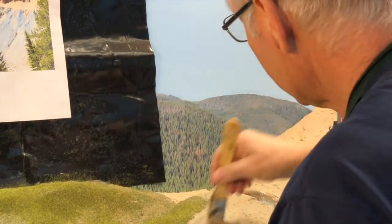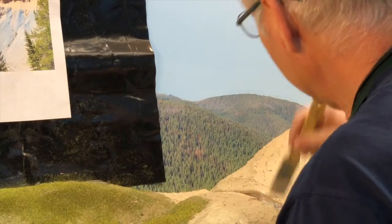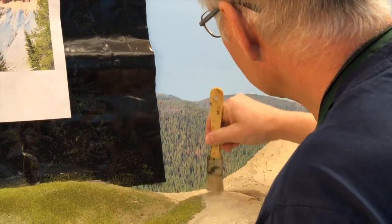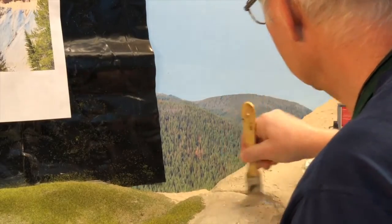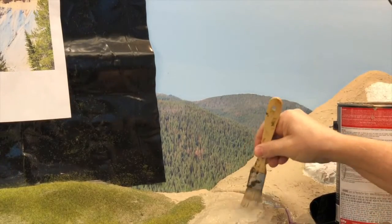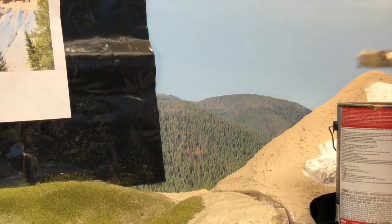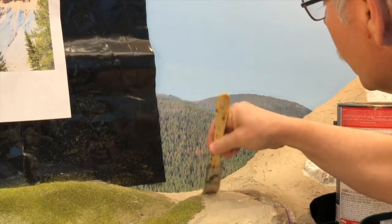But I'm going to give this a good healthy coat of paint. You want that paint to be wet, so when you apply your material, it's going to have time to dry and stick to it. All right, so we got on a good coat of paint. I like my coverage.